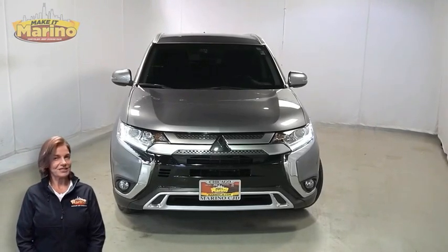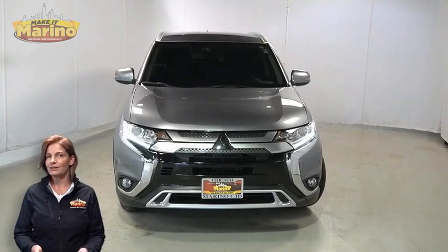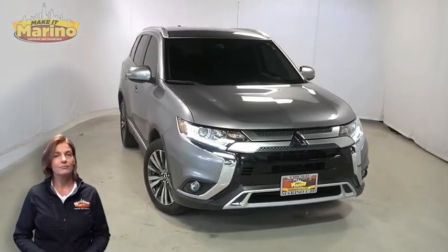Searching for the perfect SUV with safety and reliability without breaking the bank? We'll take a look at this 2020 Mitsubishi Outlander SEL in Mercury Gray.